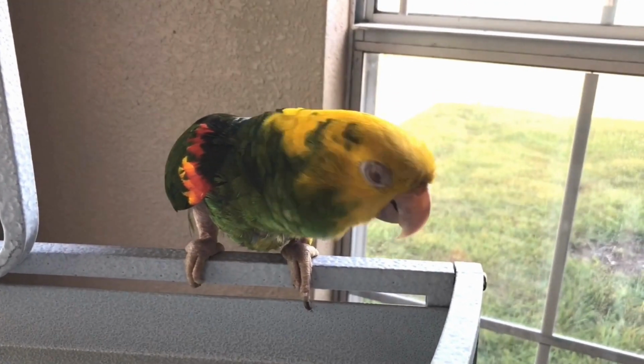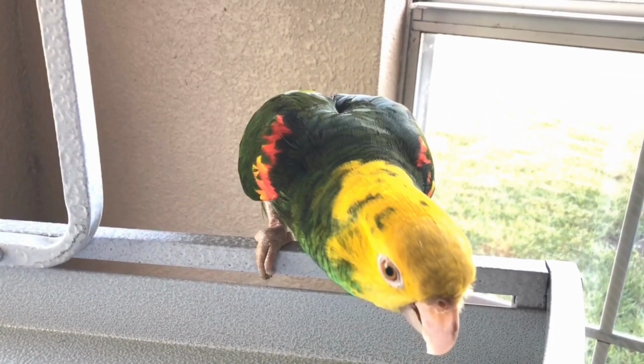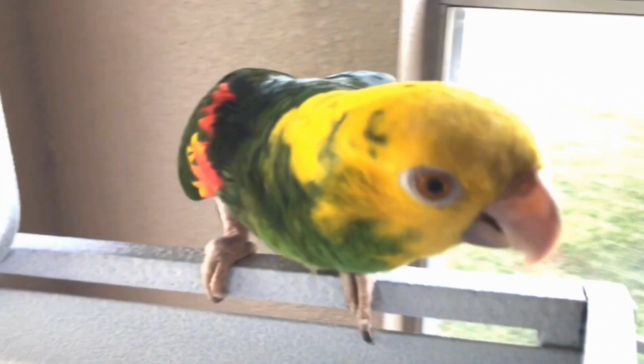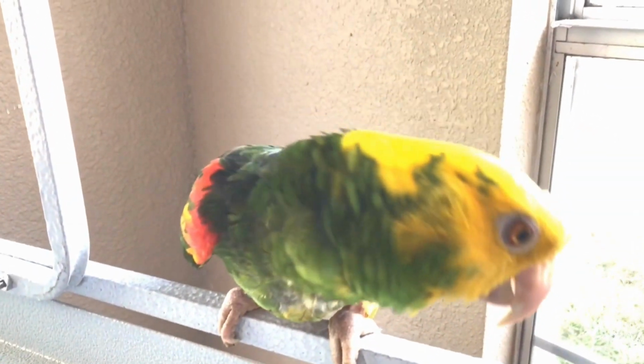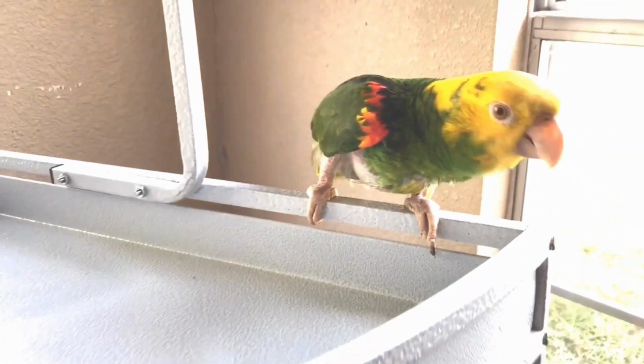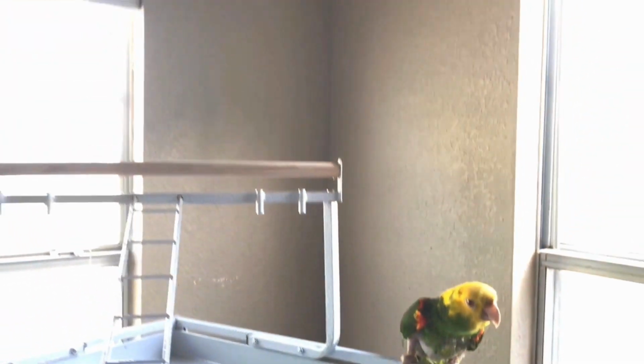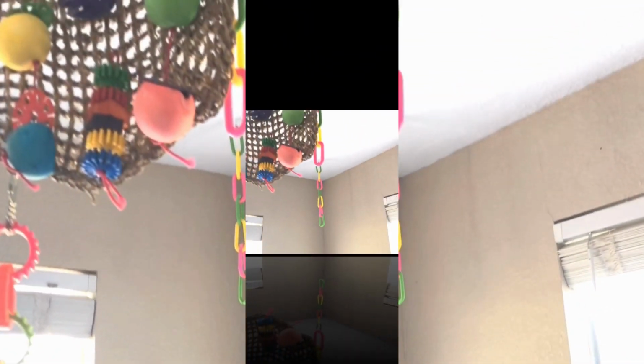Welcome back. Today I'm going to show you the new cages that we have for Tawny, Kona the cherry head, and my two blue-crowned conures, Goliath and Star. I took a lot of time to research which cage would be best for Tawny with her special needs. She has very poor balance and weak leg muscles.